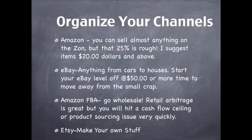Amazon FBA. I am going to start an FBA channel very soon, but I'm going the wholesale route based on what I've seen. Like retail arbitrage, you can go out and get something great, but once again, you have to buy it upfront cost. The more you buy, the more money you make, right? But you are going to get squeezed with the shipping and with the cost.